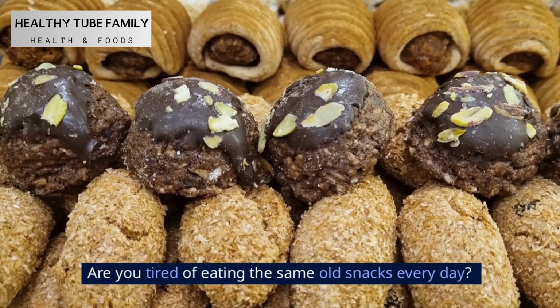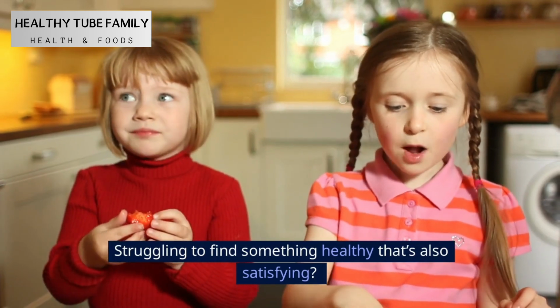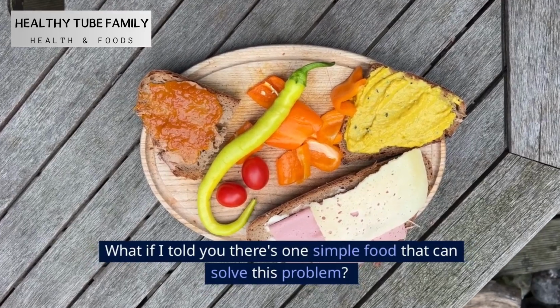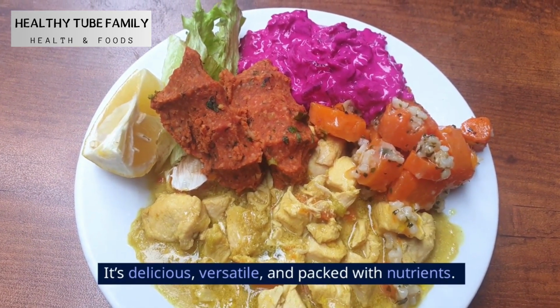Are you tired of eating the same old snacks every day? Struggling to find something healthy that's also satisfying? What if I told you there's one simple food that can solve this problem? It's delicious, versatile, and packed with nutrients.